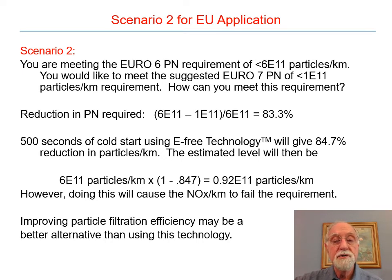500 seconds of cold start using E-free technology will give 84.7% reduction in particles per kilometer. The estimated level will then be 0.92 times 10 to the 11. However, doing this will cause the NOx per kilometer to fail the requirements. Improving particle filtration may be a better alternative than using this technology.